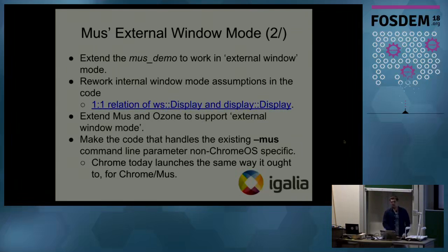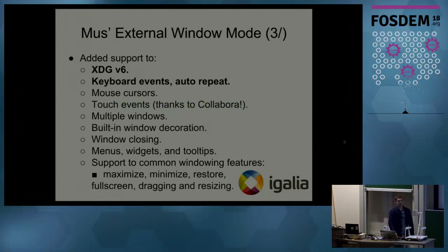Also, we made it possible to run Chromium with the existing --mus flag so that the UI service would come up. We also added xdg-shell version 6 support, because before that there was only version 5 support. We added keyboard events, auto-repeating, and mouse cursors, because before that it was the internal window manager which did this. We also added support for touch events. This patch was provided by our friends from Collabora. We added multiple window support. We started to use built-in window decorations instead of the host-provided ones. We implemented window closing support, because before that it was the internal window manager which did this. We added menus, widgets, and tooltips support and allowed the user to interact with the windows, like maximizing, minimizing, restoring, making them full screen, and so on.